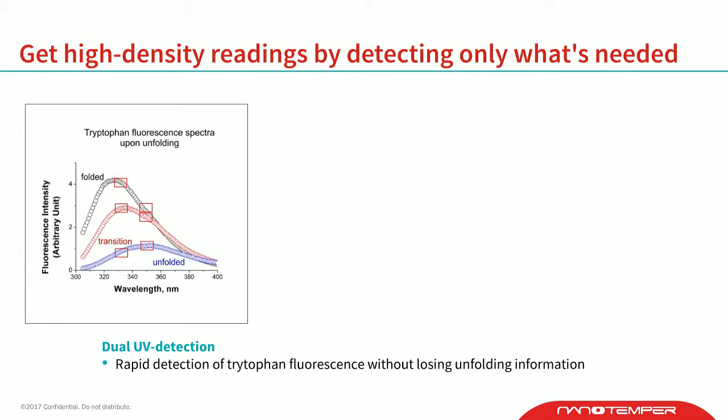Now, what do we even really measure? I've talked before about how we look at the tryptophan fluorescence of the protein, but how do we really do this? So in this image here, you can see the tryptophan fluorescence emission spectra of a protein in the folded state in gray, in the unfolded state in blue, and in an intermediate or transition state in red. And you can see how this spectrum changes. You can see that the intensity typically decreases upon unfolding, and you can also see that the peak shifts. So while we typically have an emission maximum peak around 330 nanometers for the folded protein, this moves to around 350 nanometers for the unfolded protein.